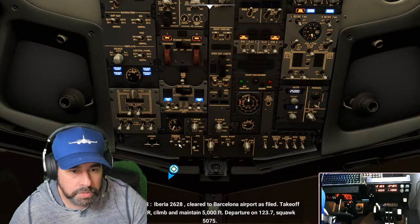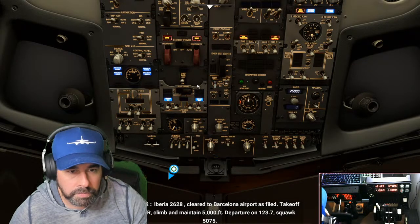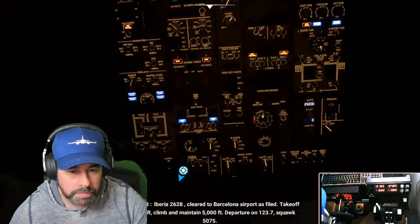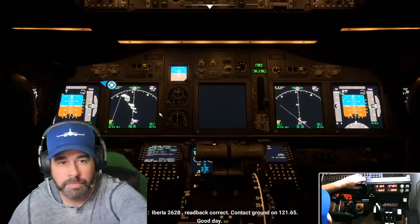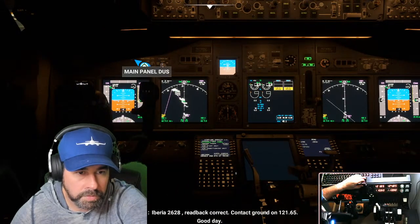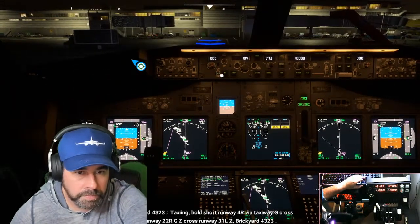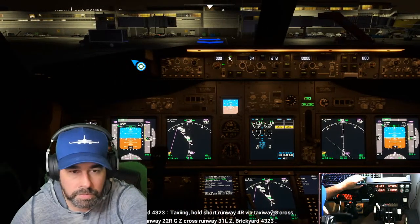Contact tower on 123.9 when ready. Iberia 2628 cleared to Barcelona Airport as filed. Take off runway 4 right, climb and maintain 5,000 feet. Departure on 123.7, squawk 5075. Iberia 2628 readback correct. Contact ground on 121.65. Good day. Taxi, hold short runway 4 right via taxiway Golf, cross runway 22 right, Golf, Zulu, cross runway 31 left, Zulu. Brickyard 43.